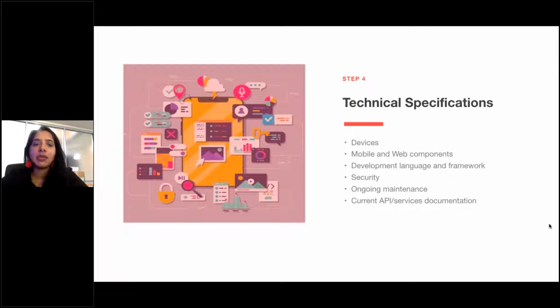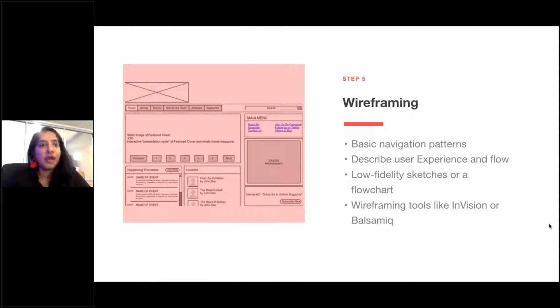So just understanding what you're looking to build, what devices you're looking to support, what kind of languages, if you have some specific languages that you'd like to build in. If you're a health app, then what kind of security might you need? There are a lot of HIPAA rules that you have to consider. What kind of maintenance would you require? So just having all of these in your document is super helpful, and having those conversations with whoever you work with is super helpful.